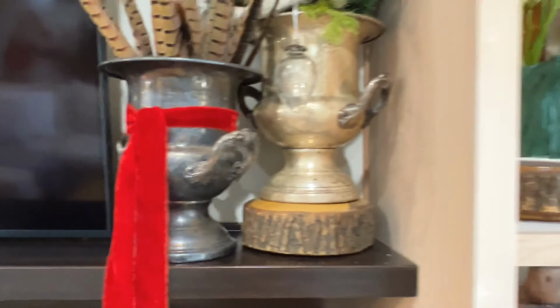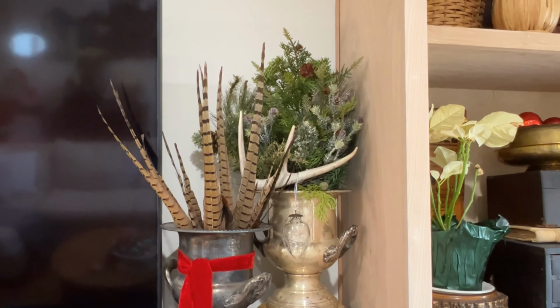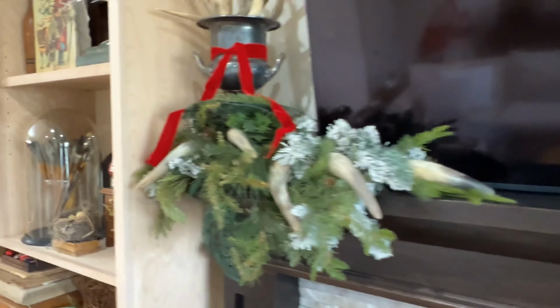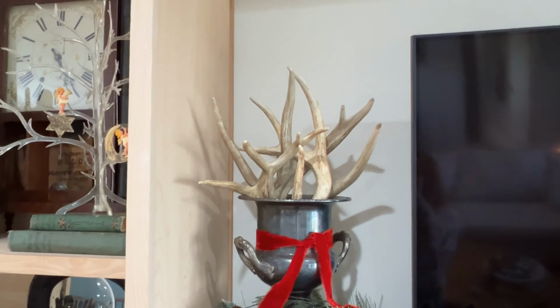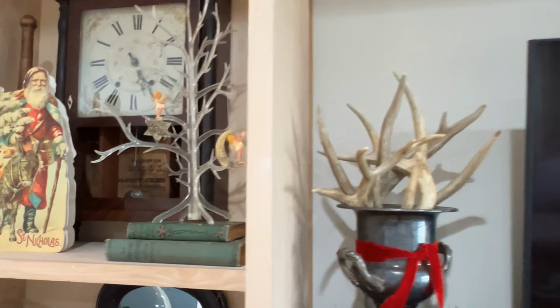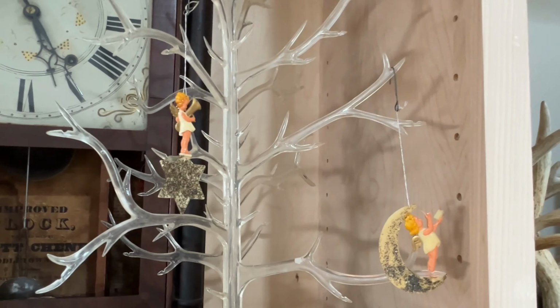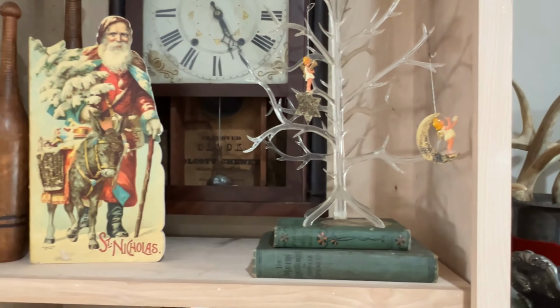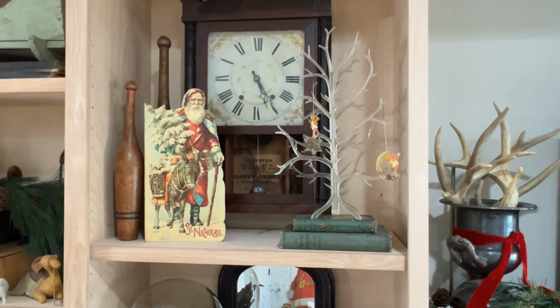Coming back over to these, I was talking about how I put greenery in one with an antler. I did pheasant feathers in one. And then over here, I just did the antlers. This top cubby, these used to be my mom's ornaments, I think. And I do have this gumdrop tree listed on the website. Another old book. Kind of gives red to that section.